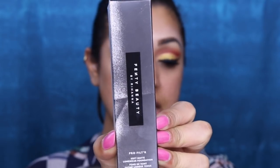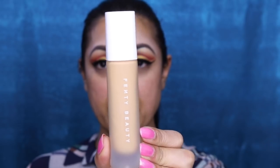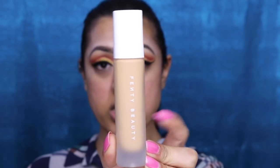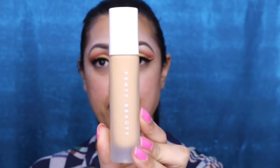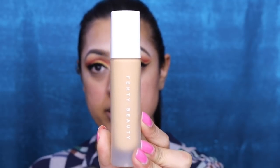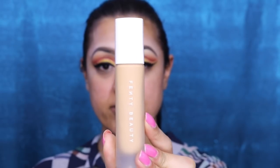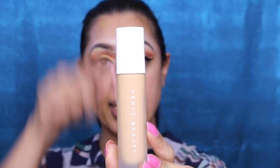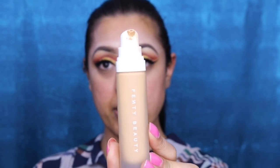Let me just quickly show you what the packaging itself looks like. Just a kind of grayish box with some graffiti on it. Nothing too special. And this is the foundation itself. It's in a frosted glass bottle just with a plastic lid. It's nothing fancy, nothing groundbreaking. And then on top, you've just got a pump.